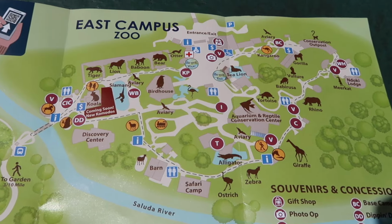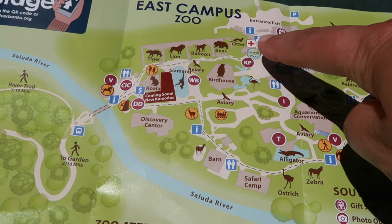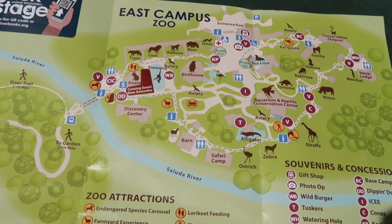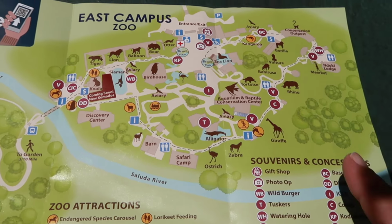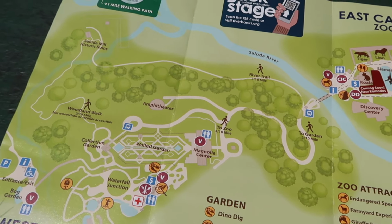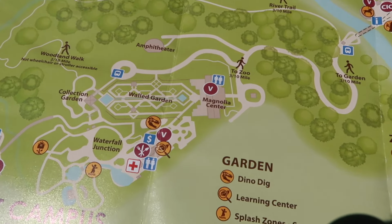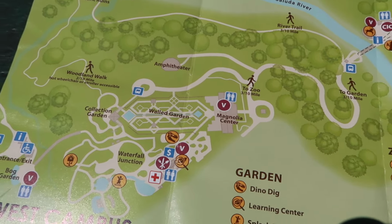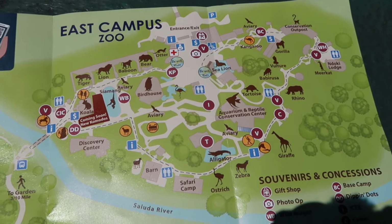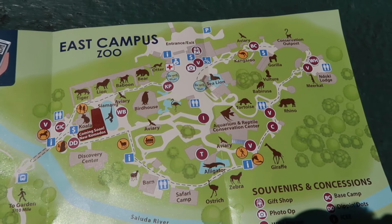So here's a little map of the zoo. This is where we came in at, and we saw the otters, the bears, the baboons, lions, tigers. So we still have this whole rest of the part to go. They also have a beautiful botanical gardens here, and I highly recommend doing that. We're not going to be able to do it today, but it is very, very nice. Highly recommend it. So still got a little more to do.